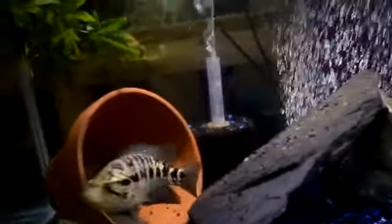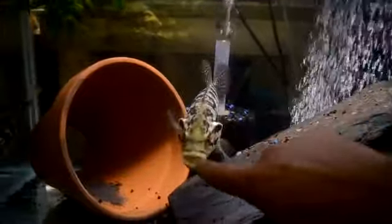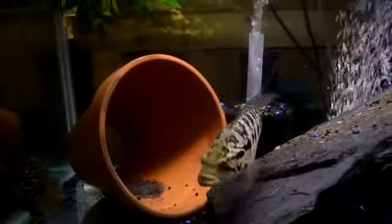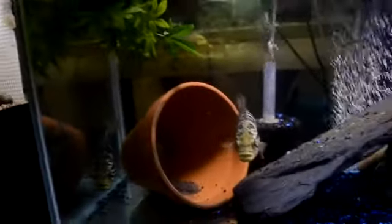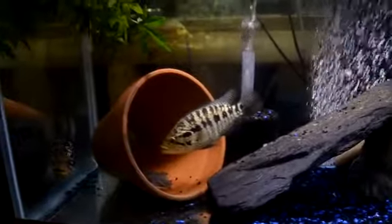These guys are doing really good. Let's see if we can get some action out of them. There's Mama. Oh yeah, look at her glowing. Very protective. Ooh, gotta be careful. Don't want them to switch the fry around too much. There's Papa. Very nice. We got these guys eating really healthy, fattening up. As you can see, Mama's pretty fat right now.